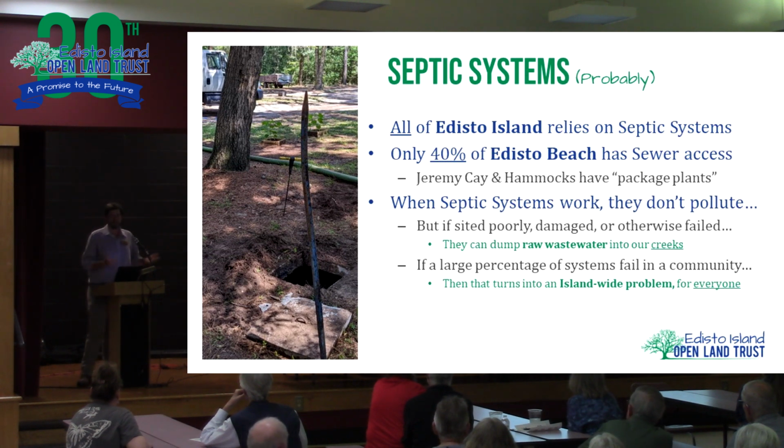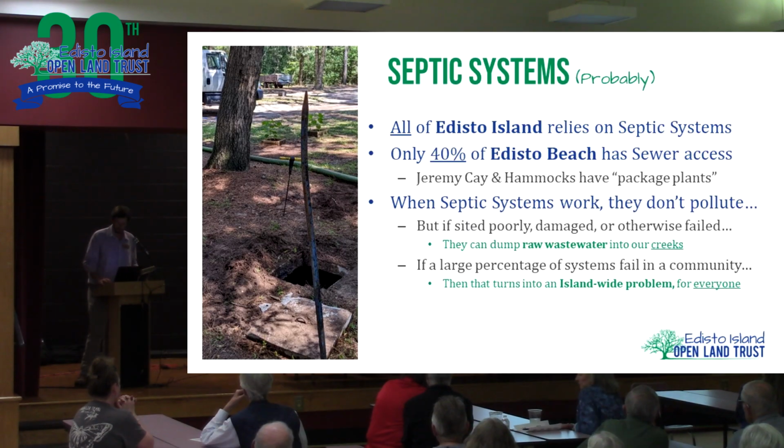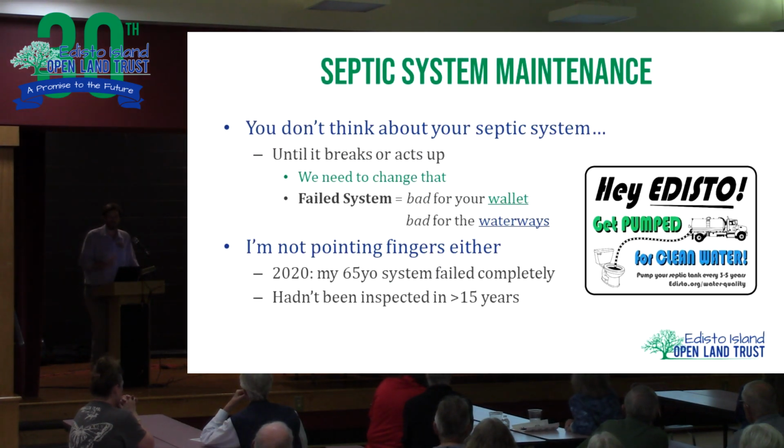And a few systems here and there that failed isn't a community-wide issue, but if a double-digit percentage of systems are damaged or failing across the island, that's a big issue for everyone. It's island-wide and it affects all of us. That's why it's so important to do septic system maintenance. Because we don't think about septic systems until they break.